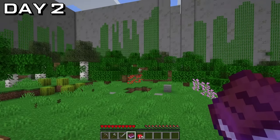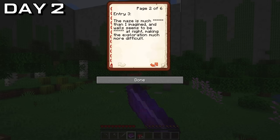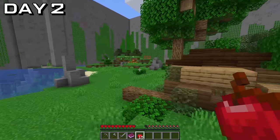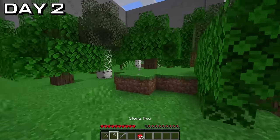Let's also see what's inside this logbook. This book must be pretty old because there's missing words in here that I can't make out. And reading the rest of this book, it tells me a bunch of information about this maze. But the thing that caught my eye is that there is something in here that I don't know about. And I must find it. It says it's underground, hidden beyond the forest. Let's continue exploring to find it.